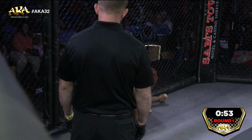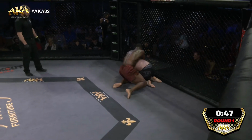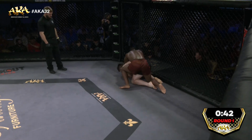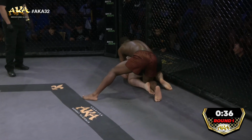Yeah, he's definitely taking that calm, measured style to the ground. When you have somebody's back, it's really about them messing up. You're in the good position. He's looking to land big shots and just ride his opponent. And then just not panicking, keeping in a good spot. He's got 2-on-1 on his far side arm.